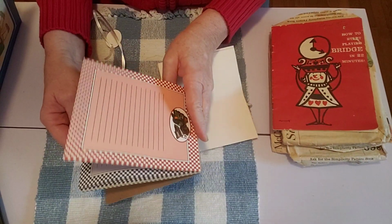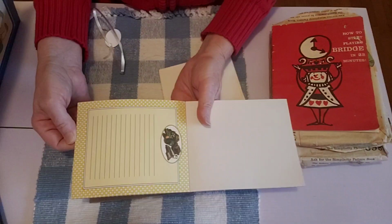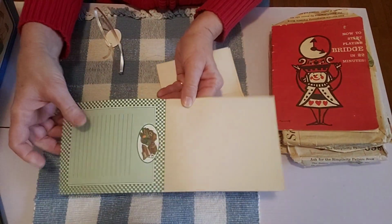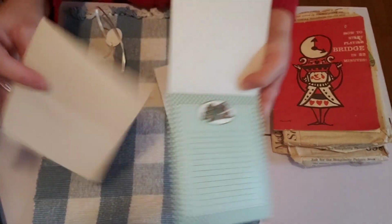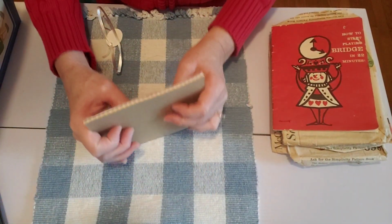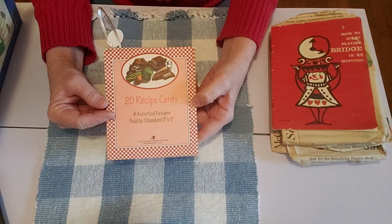And okay, they're different colors. I got red, blue, yellow, and green here in the back. So those are really cool. Something I've never seen before. Really different and exciting because I do make recipe journals. I have, I think, 3 or 4 in my shop right now. And so these will be fun to use.